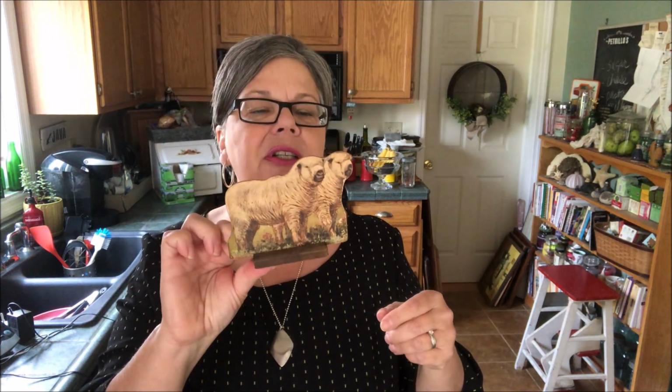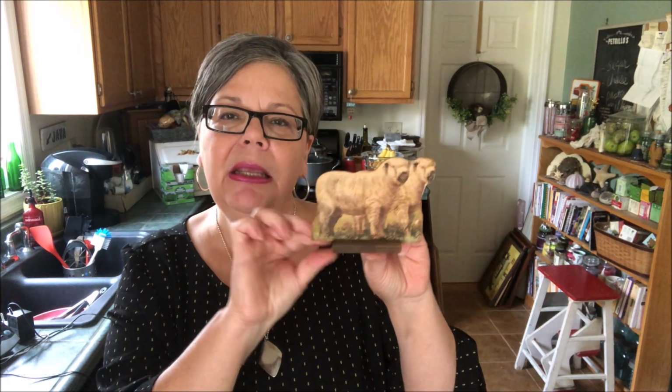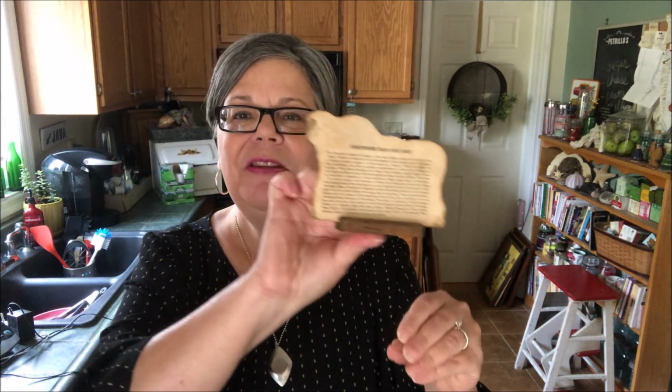Cute little sheep from, I think, a game. This is from an English game. It's got some info on the back about the sheep, and I will probably put $12 on that. Of course, people love sheep. They never go out of style.